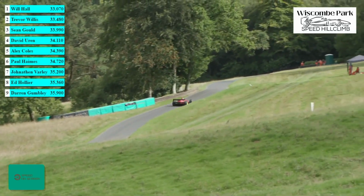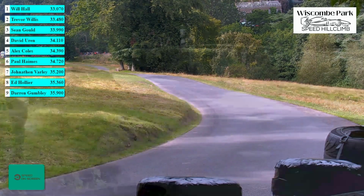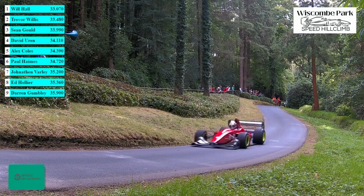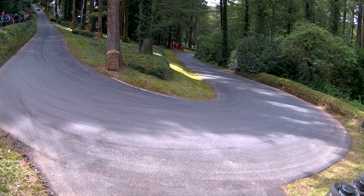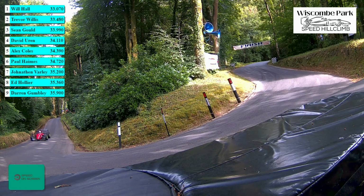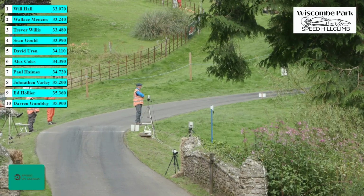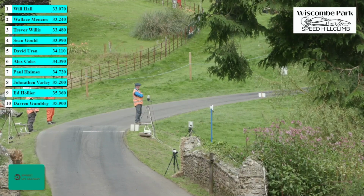2.08. Oh, that's fast. What a launch from Wallace. And he hangs behind the bank on the back into the gate. 16.24. So very tidy, popping and banging, lots of noise, really tidy. It's just gorgeous to watch. Really tidy. And he's on the brakes into Martini. 3.3 Cosworth has hauled him along Castle Straight to a time of 33.24. 33.24 for Wallace Mingies puts him into second place, splitting Will Hall and Trevor Willis.